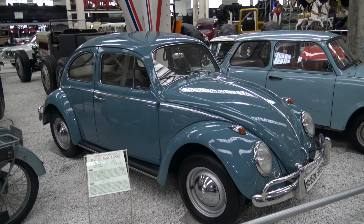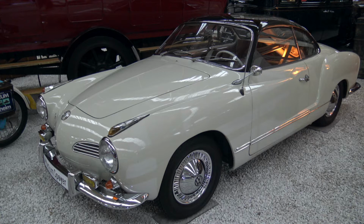This is the Type 1200 from 1963 with 1.2 liters and 34 horsepower. Now we can have a look at the Volkswagen Karmann Ghia from 1962. It has a flat 4-cylinder with 1.2 liters and 34 horsepower. It was nicknamed Beetle in a tailcoat because it is an elegant bodywork on a Beetle chassis.